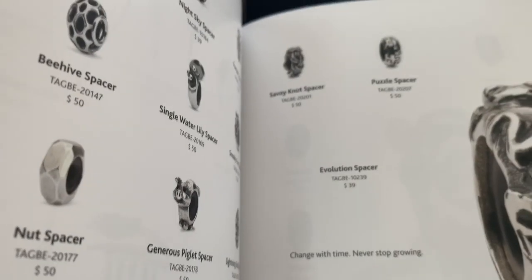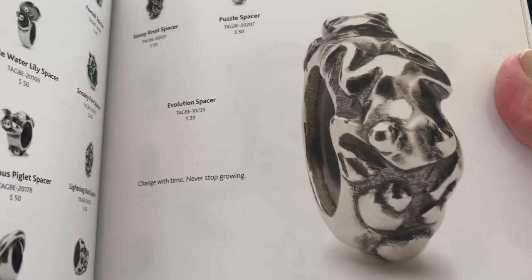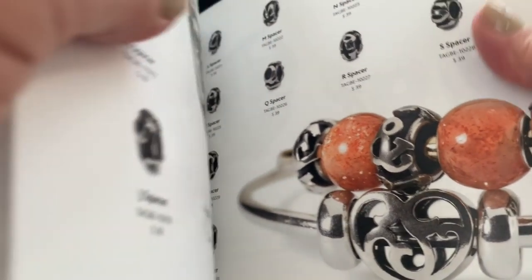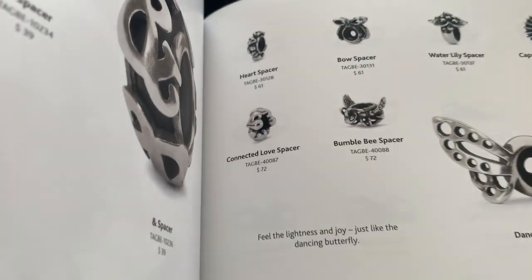Savvy knot. Oh, it's not focusing right there. Savvy knot, puzzle spacer, and then the evolution spacer. Then we have the initials over here. Look at the bracelet. And yeah, those are all initials. More signs. And then these are other spacers that I love.